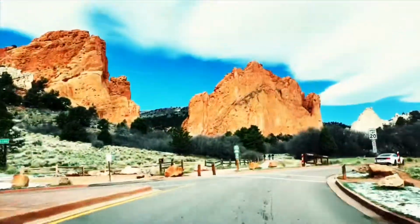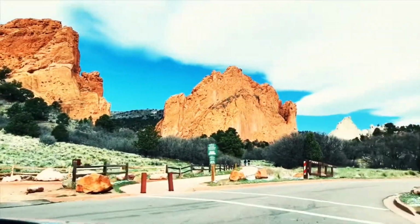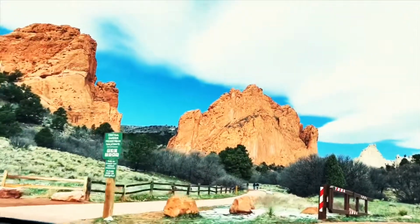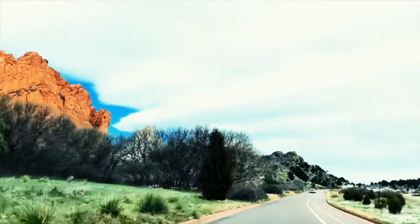Big, big mountain. Wow! Who wants to climb? You want to climb up there? Can we park? That's too high. Well, I think we have to park there, Daddy.